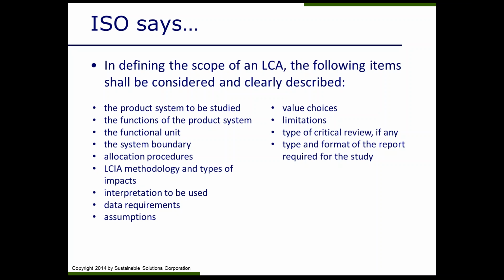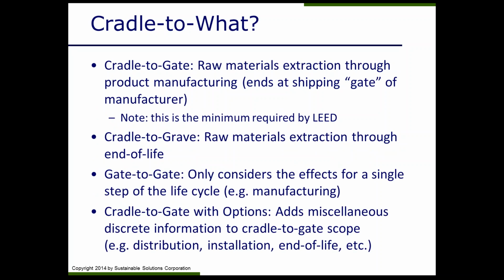to quantify those environmental impacts, and what those impact categories are going to be, what interpretation method you're going to be using, what are the requirements on data quality if you're using secondary data sets, and even for your primary data that you're collecting, what assumptions are you using. If you're making any subjective value choices, those really need to be clearly described. What are the limitations of the study? Because all life cycle assessment studies have some limitations. If you are intending to have the study critically reviewed, you want to mention that, and also describe the type and format of the report that you plan on producing.